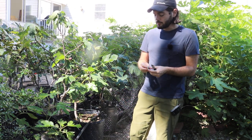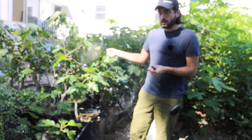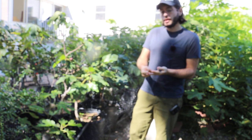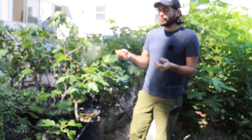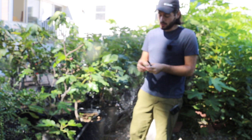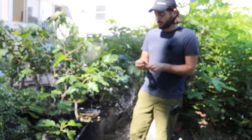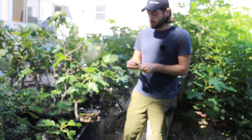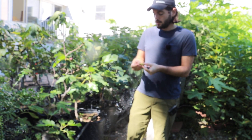But I'm now 3 years in with this tree since I grafted it in 2018. So 2018, 2019, now 2020. And we have some of the best fruits I've ever had off of this tree, and in general. So this to me is a 5 out of 5. I'm gonna cut it open now and show you guys the inside. This one hopefully is gonna be at the higher quality that I'm used to.